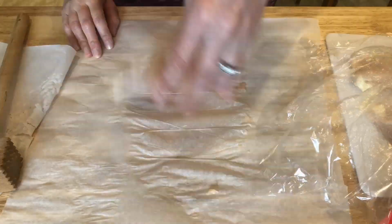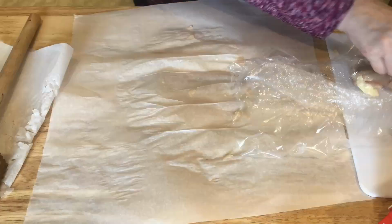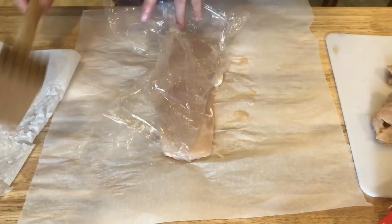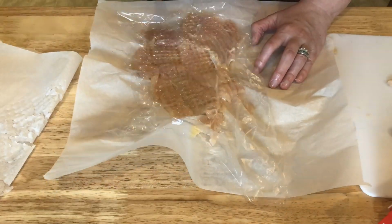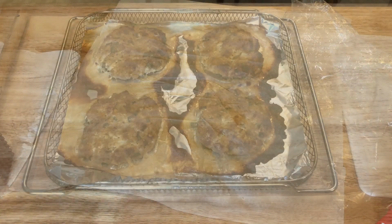But pounded chicken also thaws out really fast. So I figure I'll just go ahead and pound it all out. That way when I need this for dinner another time, the one that's in the freezer, I can just pull them out and they'll thaw out super quickly.